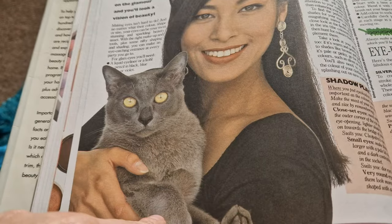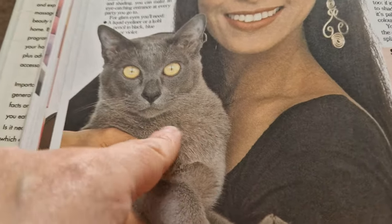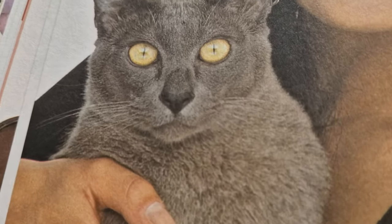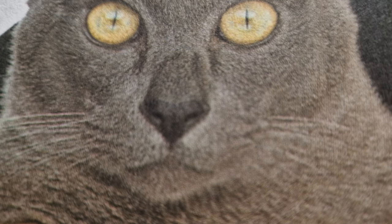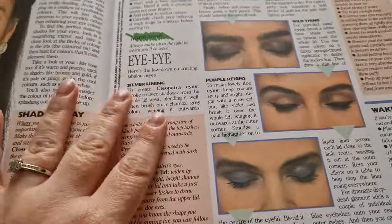And there's a little pussycat. Meow, meow, meow. That cat looks like it's staring into your soul. Sorry. Oh, sorry, I'm weird.